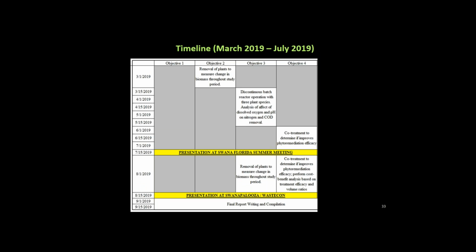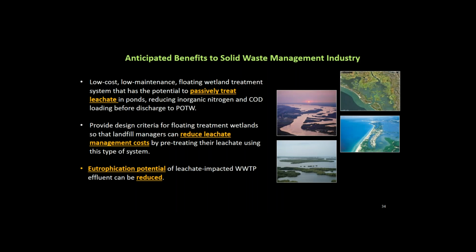So this will continue all the way to next August, and then a few weeks after that to do some report writing. And of course, the anticipated benefit is if we can passively treat landfill leachate with this low cost pre-treatment technology, that could be really great as far as reducing leachate management costs. So the overall goal is to identify some plants that can survive, see what their treatment abilities are, and hopefully we can be pre-treating leachate before disposal to wastewater treatment plants and save money. This is especially important for perhaps closed landfills that are on a really fixed budget.